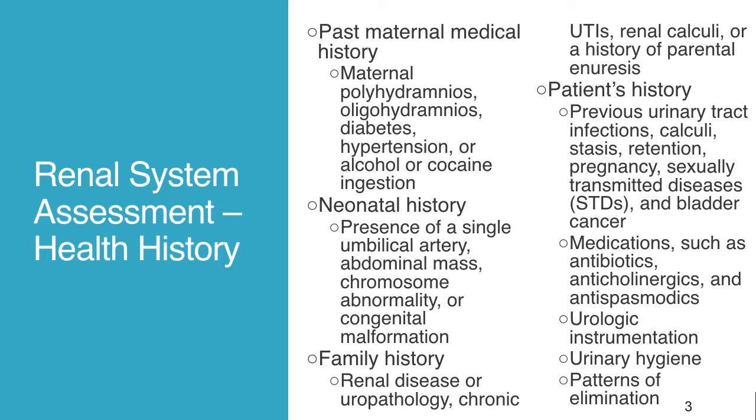Then we want to look at the patient's history. Did they have previous urinary tract infections? Have they had stones? Do they have stasis of the urine? Retention? Have they had pregnancy? So now we're talking about older kids, obviously. Have they had sexually transmitted diseases or any form of bladder cancer? Are they on any medications like antibiotics, anticholinergics, or antispasmodics? And have they ever had any urologic instrumentation? Have they had something done to their bladder? Have they had something done to their urethra that may be affecting their urinary system now?